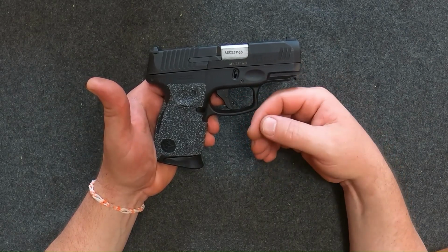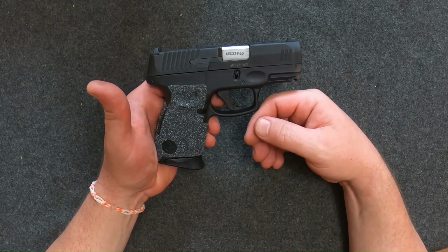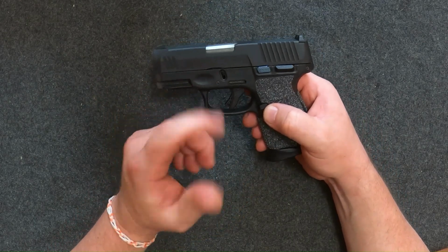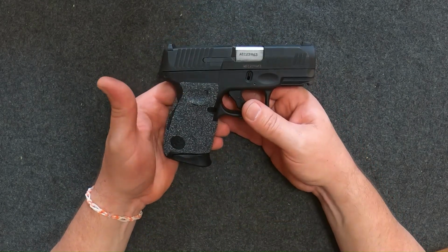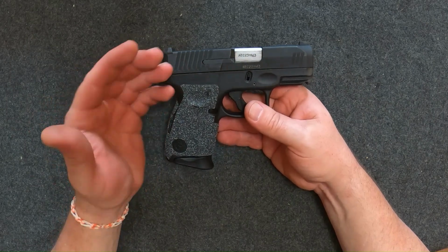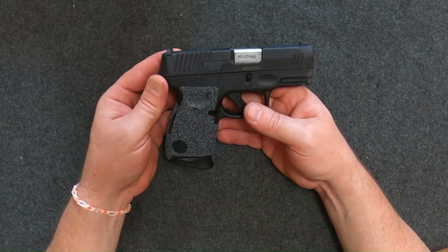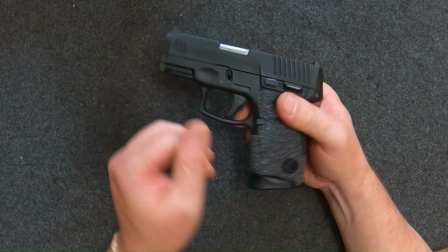You can send it back to Taurus. But this thing's got 400 rounds through it, and shooting pretty good. Pretty impressed. I think there's clearly probably higher quality guns out there, but if you have $200 and that's all you got to buy a concealed carry gun, I think this would be a pretty good option. 3 mags and the gun for 200 bucks, really tough to beat. It's a very shootable little pistol, and I was a little surprised by it. So good job, Taurus.